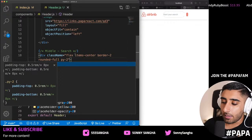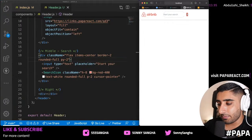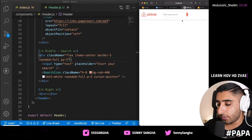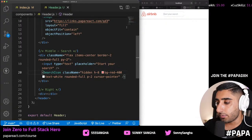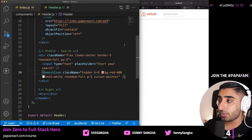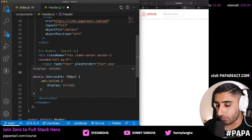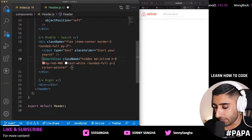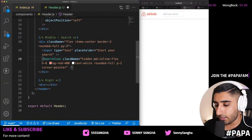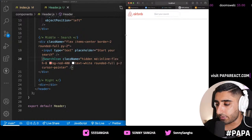Now, I want to add a couple of these style traits only on the medium screen. Right now, it doesn't make sense to render that out, right? So for the search icon, I'm going to by default make it hidden. Okay, so by default, it's hidden. I'm only going to show it once I get to a medium screen. So on medium screens, I'm going to make it something called inline flex. Hidden, MD inline flex. So I hit save, and now when I make it bigger, only on the medium screen, it comes inline.